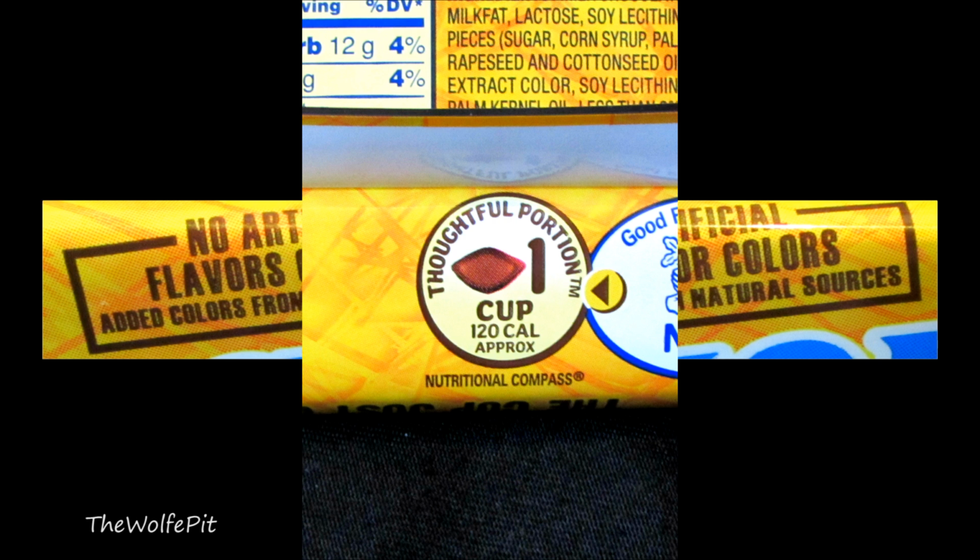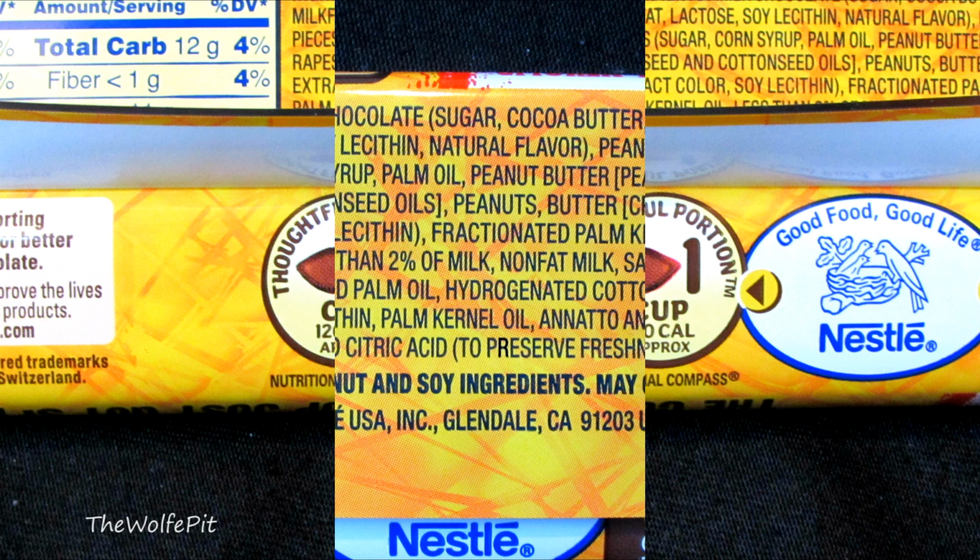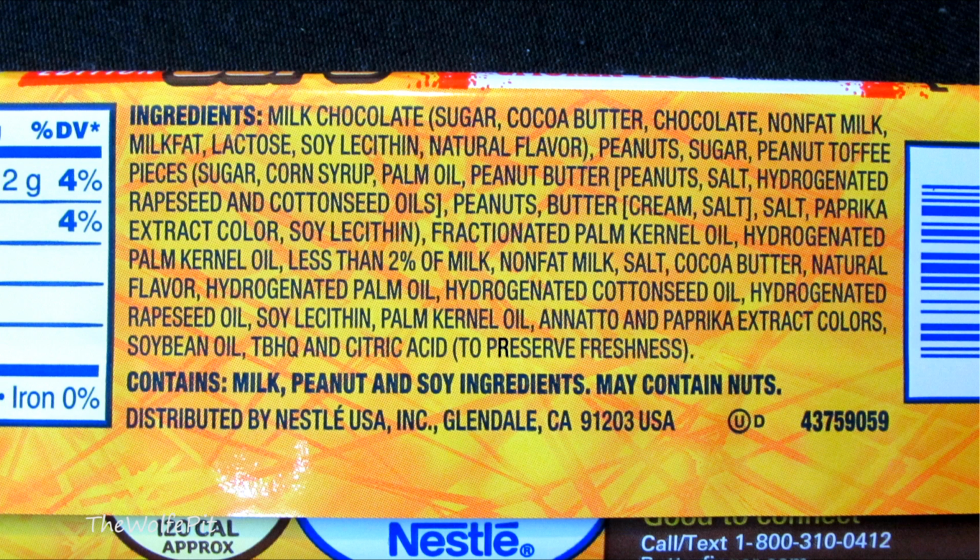Contrary to what I said earlier about almost all candy having artificial flavor and colors, Butterfingers don't. They're also thoughtful enough to tell you what a thoughtful portion is. Well, listen here, Butterfinger. I'm old enough and big enough, I don't need anyone telling me what a portion size is. That would help me a lot more if you put that information on wrappers 20 years ago. Now for the ingredients, and there's quite a few more than there was in the M&Ms, but I don't see any numbers for artificial ingredients or colors, so that's nice. We're not going to turn into Oompa Loompas from eating Butterfingers.